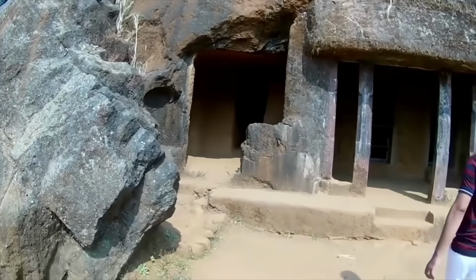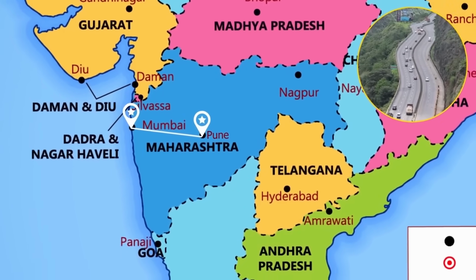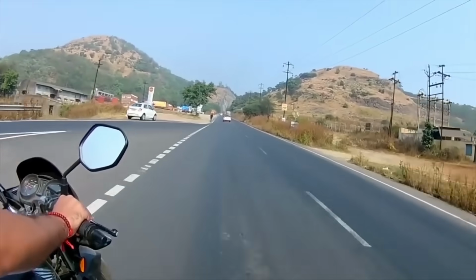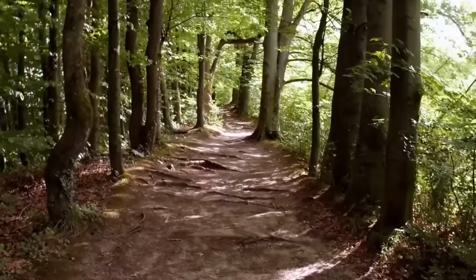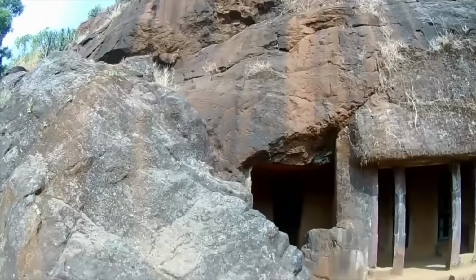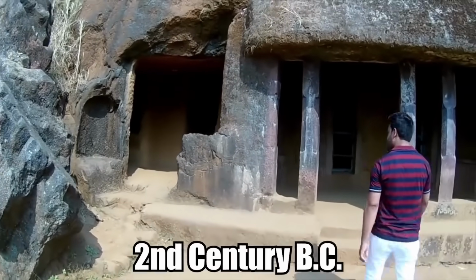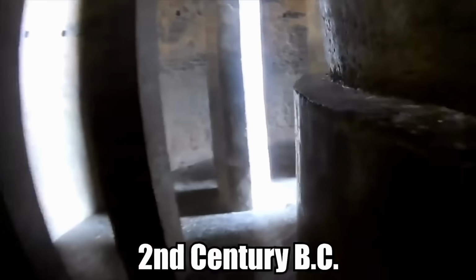Caves of Baja. In India, there is an expressway that connects the cities of Pune and Mumbai. It's traveled by hundreds of people every day, just as it has been for 2,000 years. This modern expressway began as an ancient road beaten into the dirt. Nearby is a group of 22 caves carved out of the rock, dating back to the 2nd century BC. These temples inside caves are now what remains of an ancient Buddhist society.